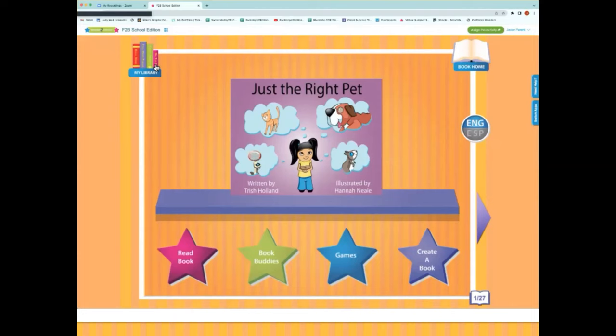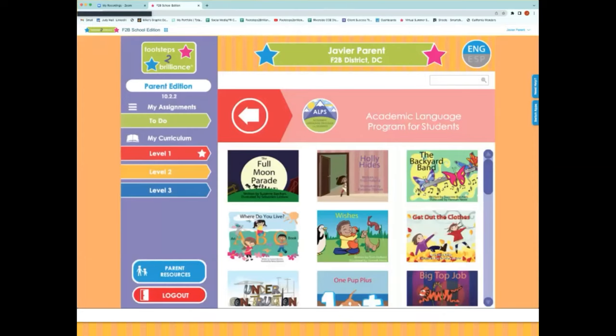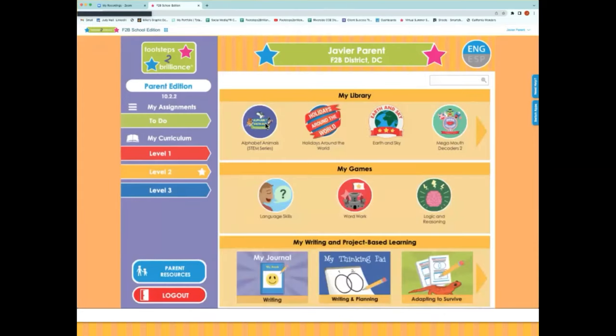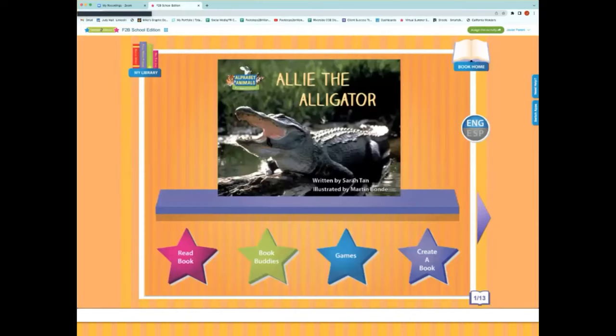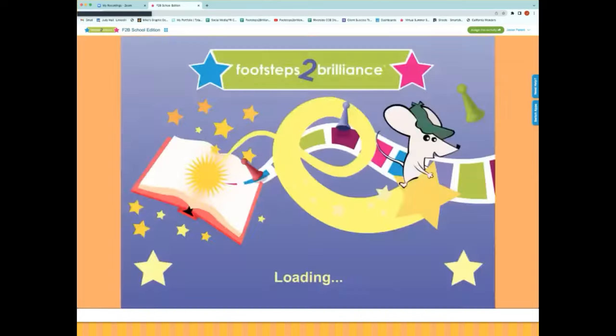Again, this is the red level. We have some fiction books in this library. In our yellow level, we have our alphabet animal series. Here's Allie the alligator. Again, you'll notice those stars, the pink for read the book, book buddies, the games, and create a book. I'm going to click on create a book.